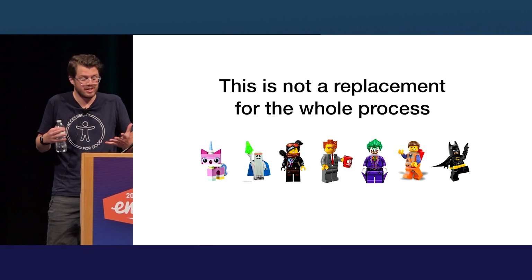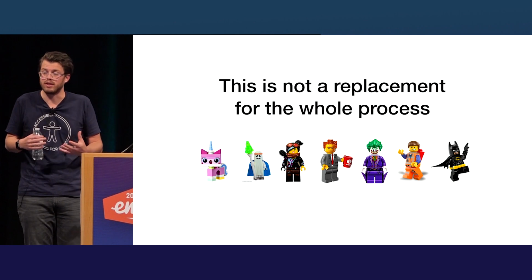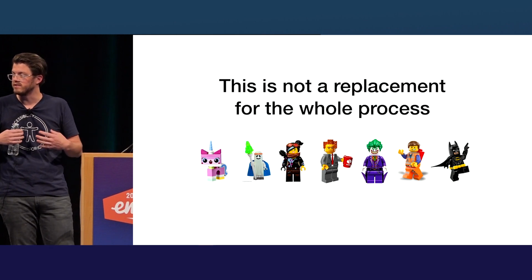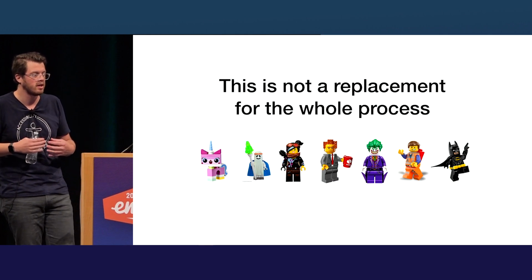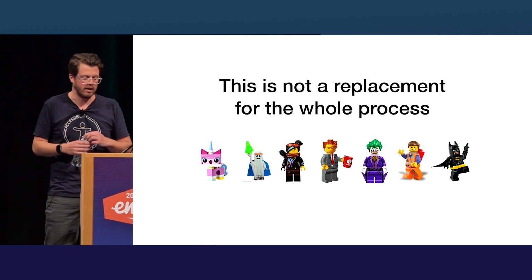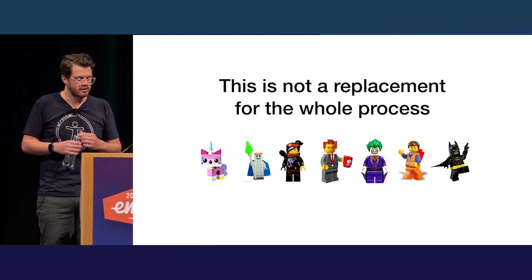And for that, we still need to rely on others, and I think that's a good thing. Again, we're bringing our own perspectives and our own experiences into this, and the more perspectives and experiences you can bring in, the better your products are going to turn out. So it's a team effort.